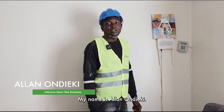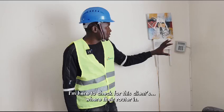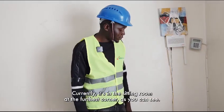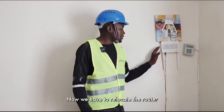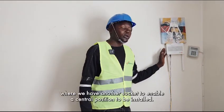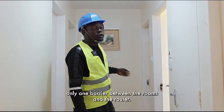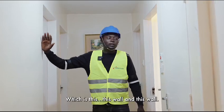Hello, my name is Alan Nondieki, Fibre Home Technician. I'm here to check for this client where the router is, so that she can get a good connection to all the rooms. First, the router is currently positioned in the sitting room at the farthest corner, as you can see. Now we have to relocate the router for good reception, so that it goes straight to the corridor where we'll have another socket, enabling a central position to be installed. Since we will be having only one barrier between the rooms and the router, which is this wall and this wall.